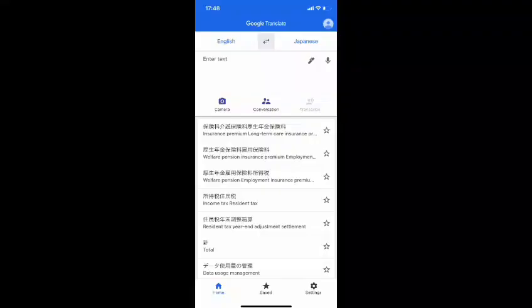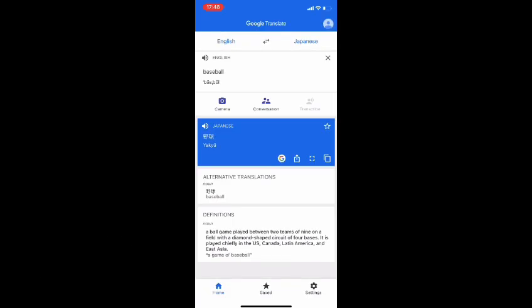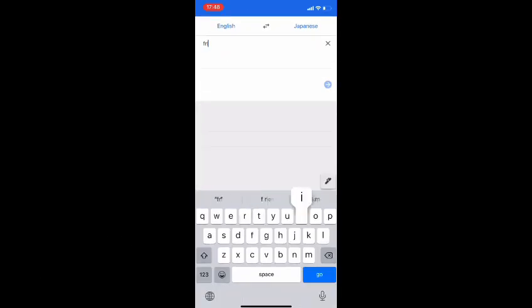So you can see the homework again revises the new vocabulary. Today we learned seasons, grammar and kanji. And then I check Google Translate for the correct spellings.